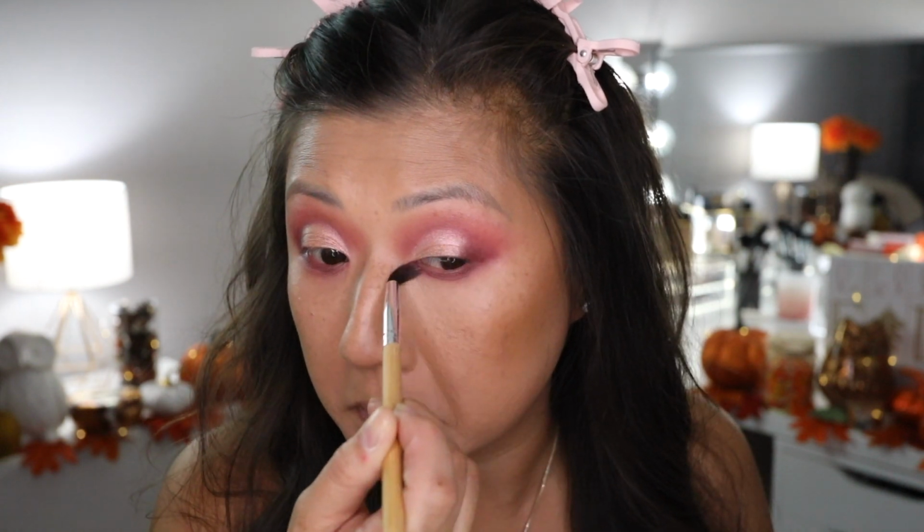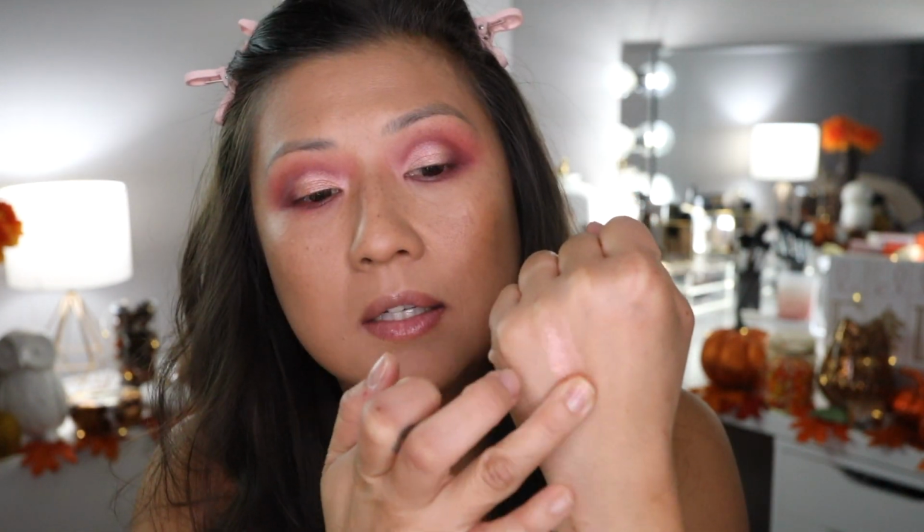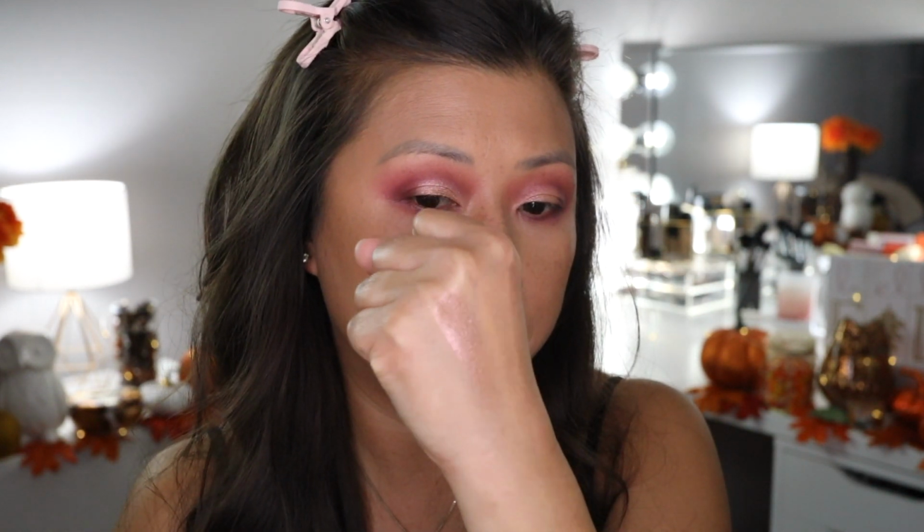This Rose Water color, guys, to die for. It's so pretty. I don't know if you guys can see how much of the pink is reflecting off of the lights. It's like so beautiful. I've never seen a color like this before, but it basically looks like this. It's so pretty. So I'm just gonna quickly apply on some mascara and some lashes.